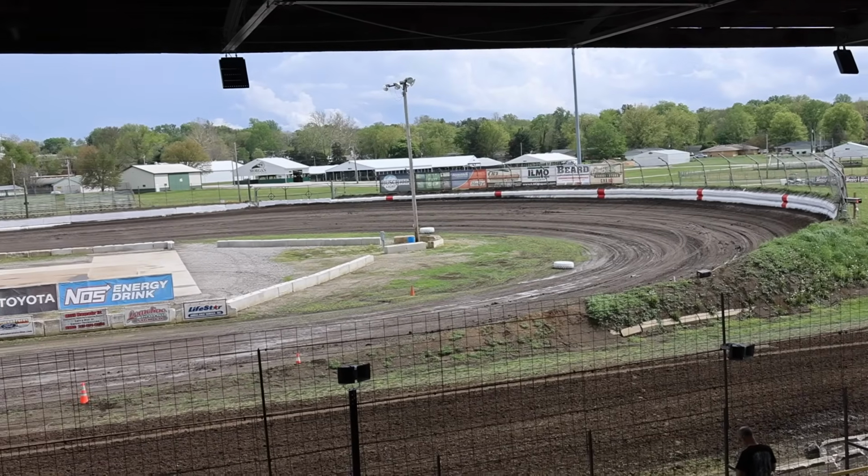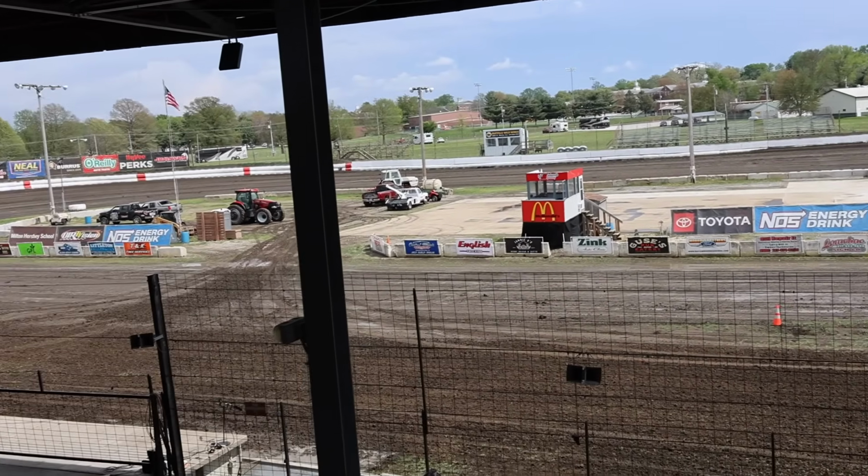Now the facility in general has taken quite a bit of water over the last 24 hours. So fingers crossed that we're gonna get this show in and we don't have any more of what Mother Nature is gonna throw at us. You can tell the track's pretty wet. It rained earlier, it rained yesterday afternoon. They're still even waiting to let rigs into the pits. But anyway, we're gonna keep hanging out.